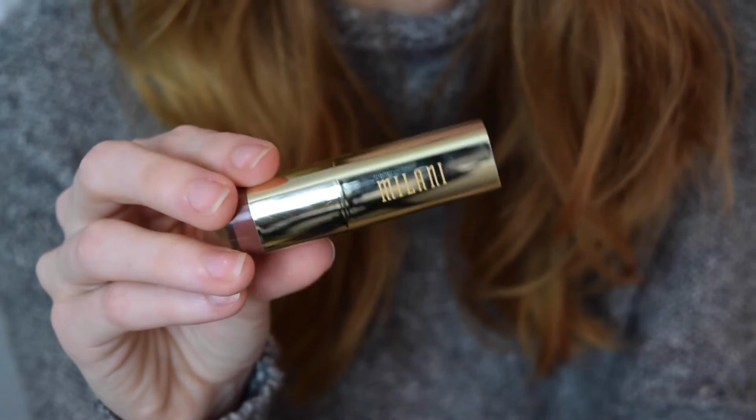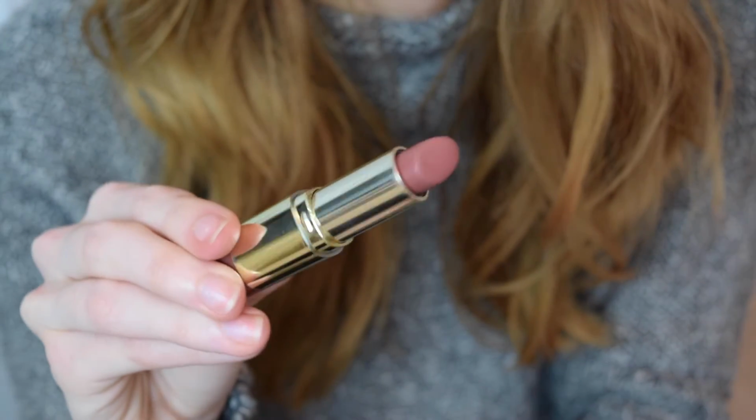This is in the shade Matte Naked 61. I really love this color. It's literally what I'm wearing right now. It's just a perfect cool pink, kind of almost grayish brown to it. It's so wearable, it's great for every day, and these matte lipsticks don't feel drying whatsoever.